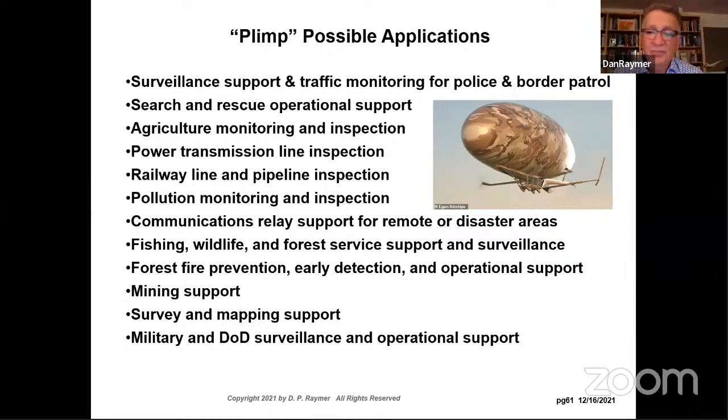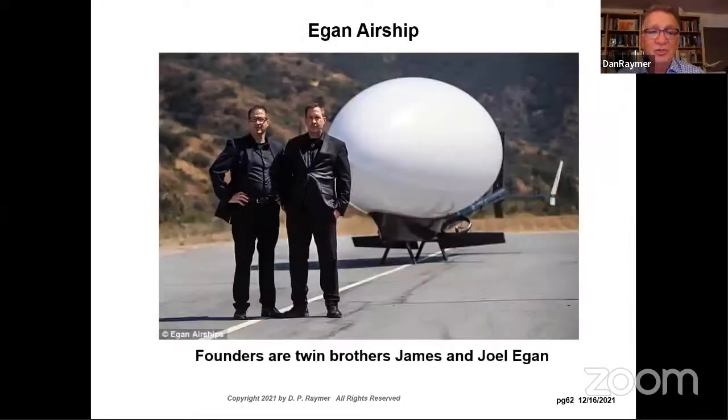Being that it's a hybrid airship, it's quite a bit faster than a normal airship. And that's sort of the market niche here. It's an airship-like vehicle, but being a hybrid airship with powerful propellers, it can go quite a bit faster. So it can do search and rescue, agricultural monitoring, power line, a lot of things like that, just surveillance, reconnaissance type things. And there's various military applications that could be of interest, of course. So that's kind of what the plimp is intended to do.